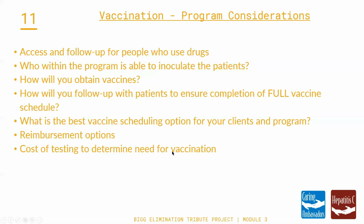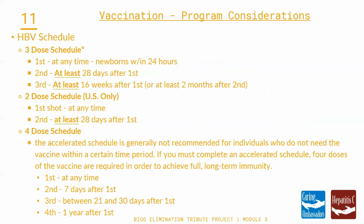The last piece is ensuring, and this is difficult because there are not many vaccination programs that are funded, but what is the additional cost that you work into your program to determine the testing for someone, to identify if they actually need the vaccination or not? We don't want to waste the precious resources of vaccinations, but we want to be sure that the vaccine is getting into the bodies of those who need it.